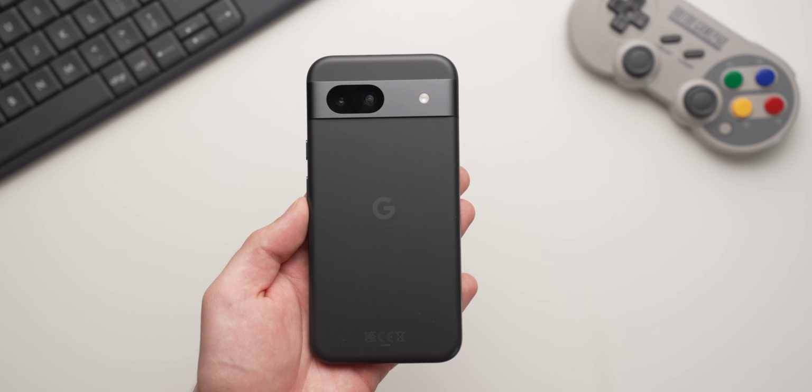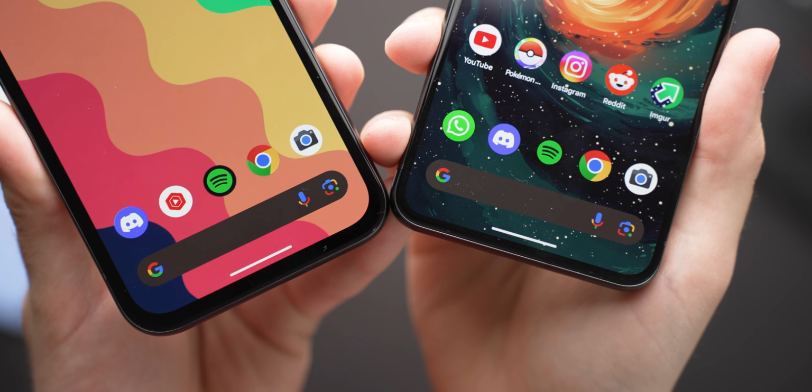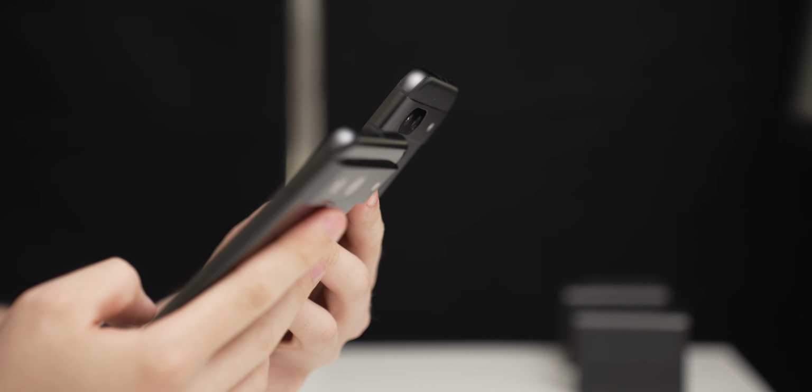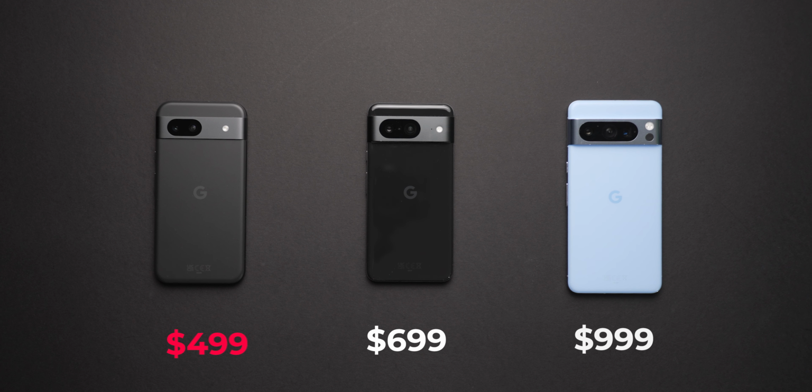Google's latest A-series entry is a confusing device from a value standpoint, and it gets even worse when you compare it directly with the well-established Pixel 8. Here's why. Here is the current Google Pixel pricing structure.